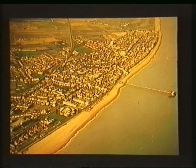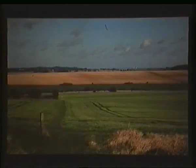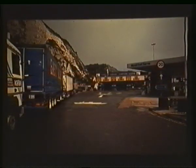Visitors to Whitecliff's country find it exciting and full of variety. Whitecliff's country begins at Dover, the busiest passenger port in the world.